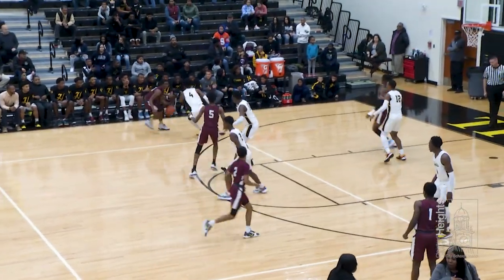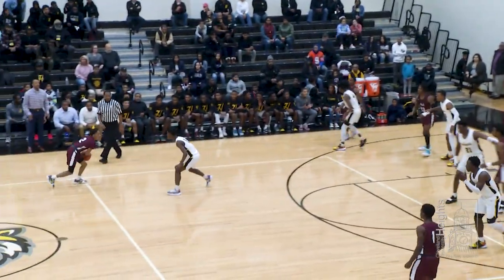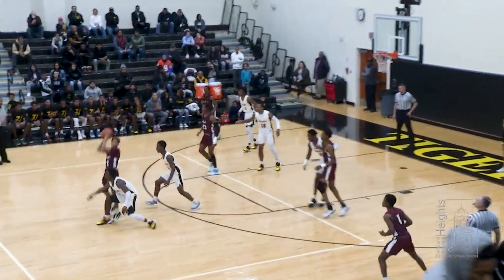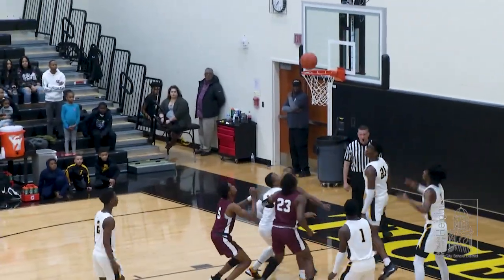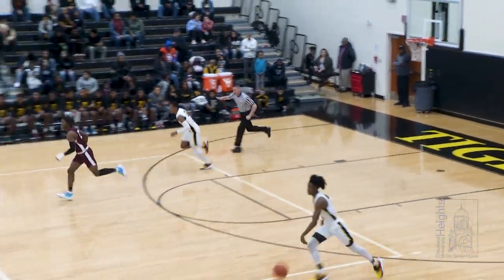Guarded by EJ Farmer, going to that left hand, wants the step back. Double move there, and back out to Nazir Mayfield. Mayfield with the left hand, guarded by Manny Hill. Clamped down there, swings it over to Rucker. Wants to drive baseline, double teamed there, throws it up with the left hand, can't quite hit it. Rebounded by Jerron Harden. Tigers out on the break now. 50 seconds gone in this game.